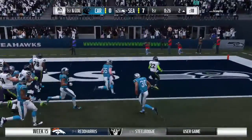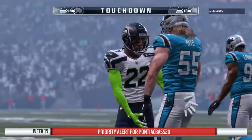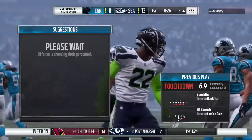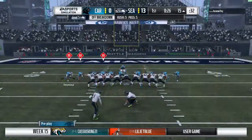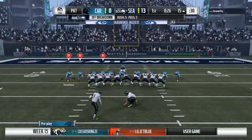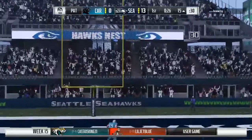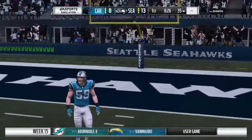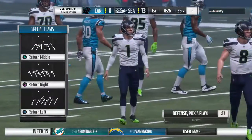Now they try the right side here. And he will take this one in for the Seattle touchdown. A great play there. His 2nd touchdown of the game, giving him 12 on the season. And the Seahawks find a way to stretch their lead. And this is no good. Missed the PAT, so they fail to connect, and this remains a 13-0 game.